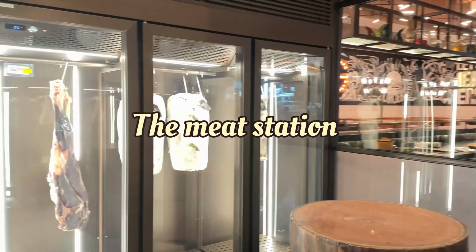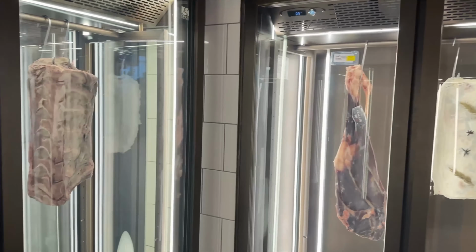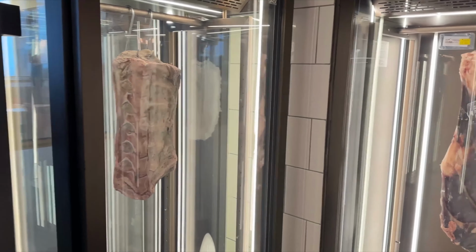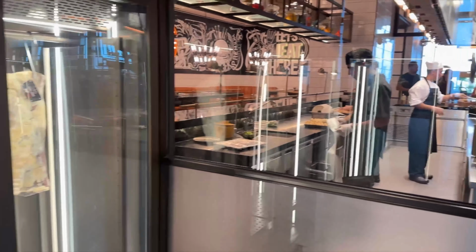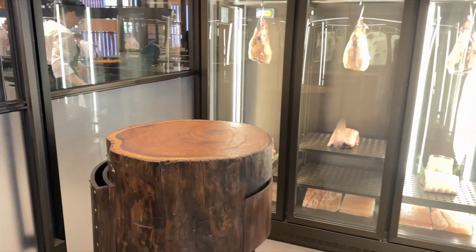The meat selection at Gastronomy is diverse and indulgent. Guests can savor the melt-in-your-mouth goodness of prime rib, enjoy the robust flavors of lamb chops, or delight in the juicy tenderness of roasted chicken.